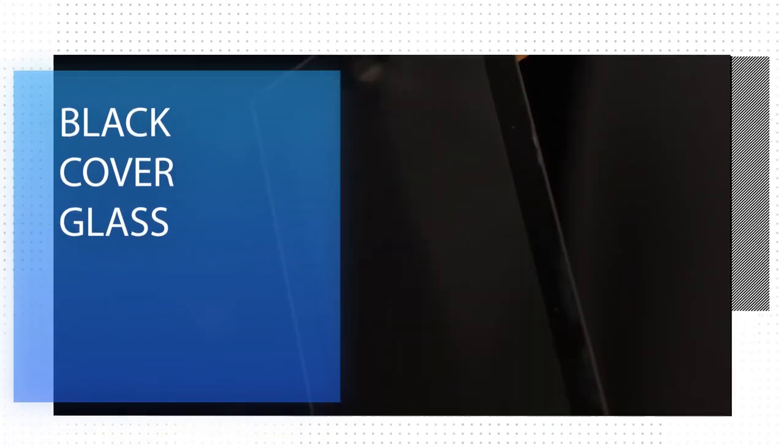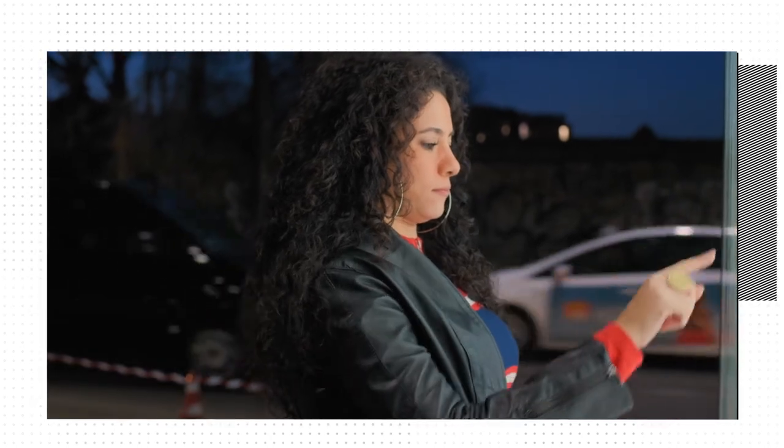Black cover glass. Technology can be used to solve the problem of a display still being visible behind the cover glass in the off state when used in conjunction with a black printed border. By using different transmissivity cover glass and films, an almost black appearance can be achieved when the display is in the off state, and when the display is switched on, it can be seen clearly.